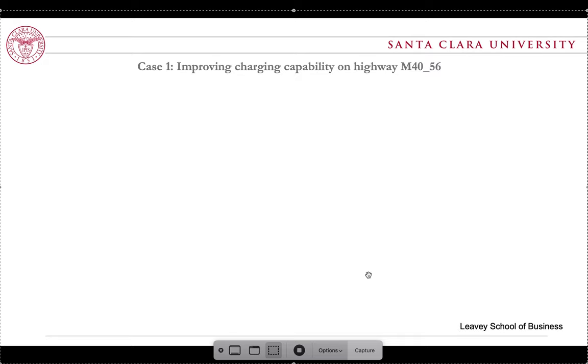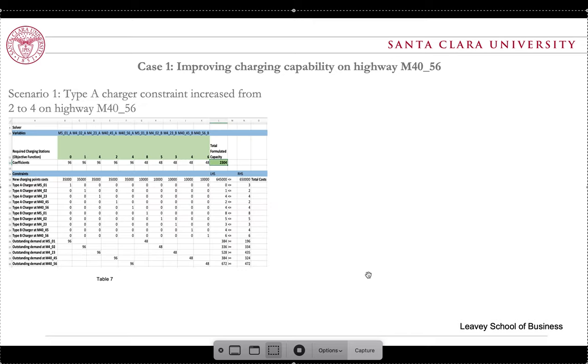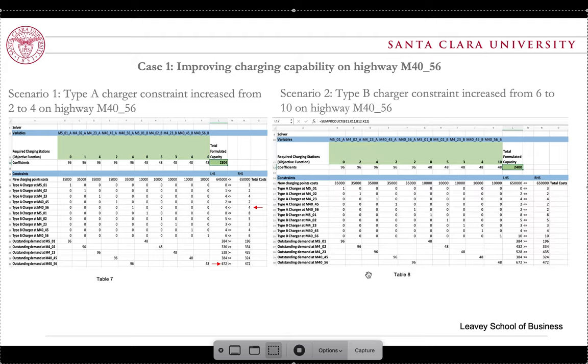Here is how the suggested solution model will look. So, increasing the type A constraint and running the solver again, we get the new capacity value. The same thing we will repeat for the type B solution. Here we are increasing the constraint and then we are getting the new value. Both enhancements increase the vehicle charging capacity from 480 to 672, which is a 40% increment. Case 2 onwards for highway M4 zone 23 will be explained by Lina.